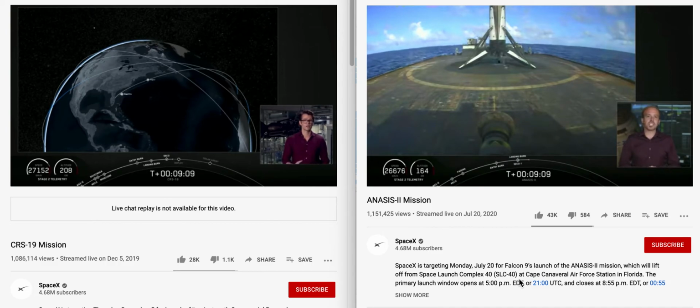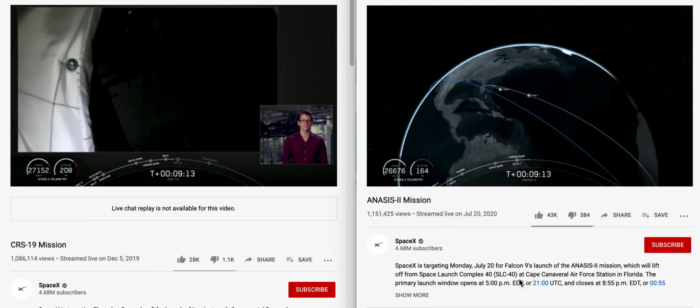About 2 plus 26 minutes for the second burn. Give us a really nice view of Dragon's unpressurized cargo trunk, and we'll be able to follow the spacecraft separation for about a minute after separation. Acquisition of signal Newfoundland. There's that camera view on your screen right now. Standing by right now for Dragon deployment, and here the confirmation of that.